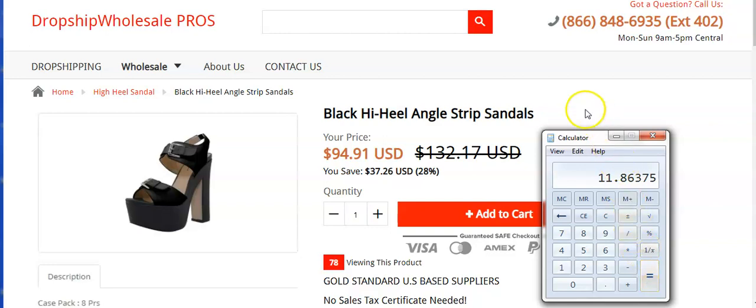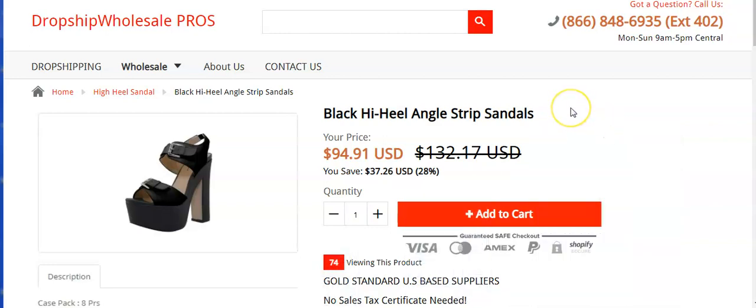So if you want to sell this on your Instagram, if you want to get your Instagram business started, you want to sell on Amazon, you want to sell on Poshmark or Mercari, this is where everybody's coming to get their products, so you need to come and get yours too.